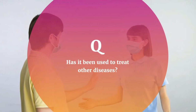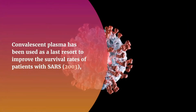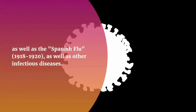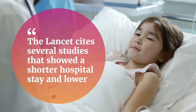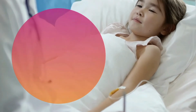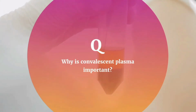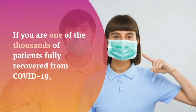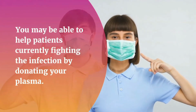Q. Has it been used to treat other diseases? Convalescent plasma has been used as a last resort to improve the survival rates of patients with SARS, 2003, as well as the Spanish flu, 1918 to 1920, as well as other infectious diseases. The Lancet cites several studies that showed a shorter hospital stay and lower mortality in patients treated with convalescent plasma than those who were not treated with it. Q. Why is convalescent plasma important? If you are one of the thousands of patients fully recovered from COVID-19, you may be able to help patients currently fighting the infection by donating your plasma.